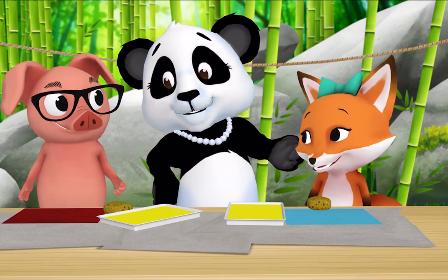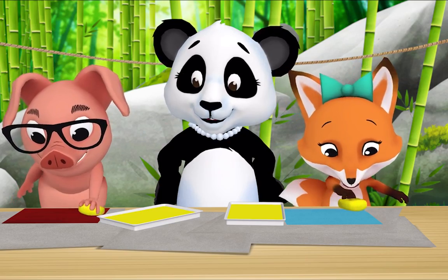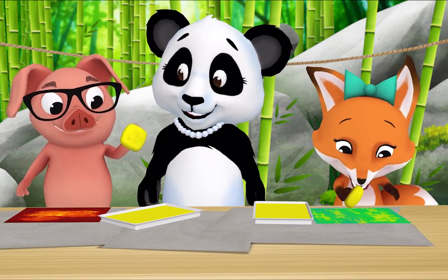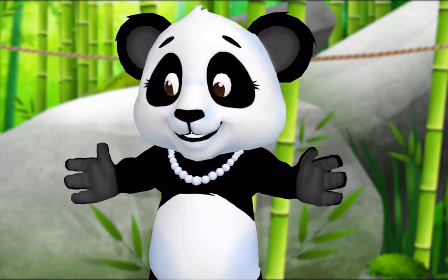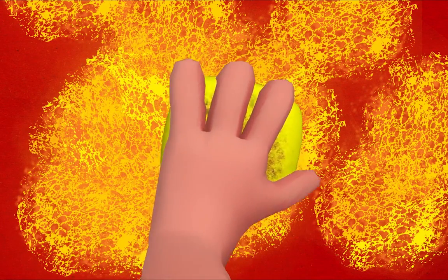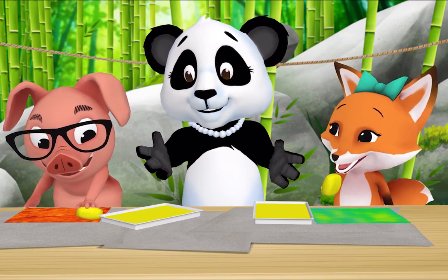Great! Now, pick up a sponge. Dip it in the yellow paint. And start painting. Oh, look! My paper is turning orange. Because red and yellow make orange. My paper's turning green. That's right. Look how smooth it looks. I'm tapping my sponge. It looks rough, like rocks. Smooth and rough are textures. Say it after me. Textures.